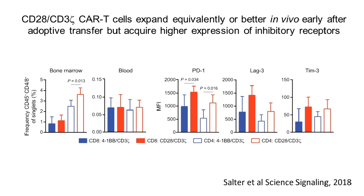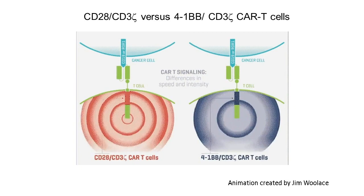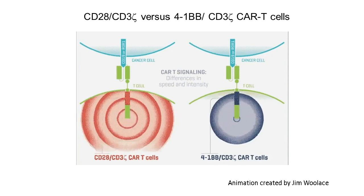And this indeed relates to the fact that these more differentiated effector cells will in fact acquire an exhaustion phenotype or express higher levels of inhibitory receptors earlier than the ones that express 4-1BB. So this is shown here that despite equal numbers of CAR T cells in the bone marrow and in the blood, what you observe is higher levels of PD-1, LAG-3, and TIM-3, suggesting that these cells are losing their activity because of expression of these inhibitory receptors. So in a visual format, what you might imagine is that when we see stimulation of a CD28, CD3 zeta CAR, we get this more intense, more rapid phosphorylation and signaling that drives effector cell differentiation.